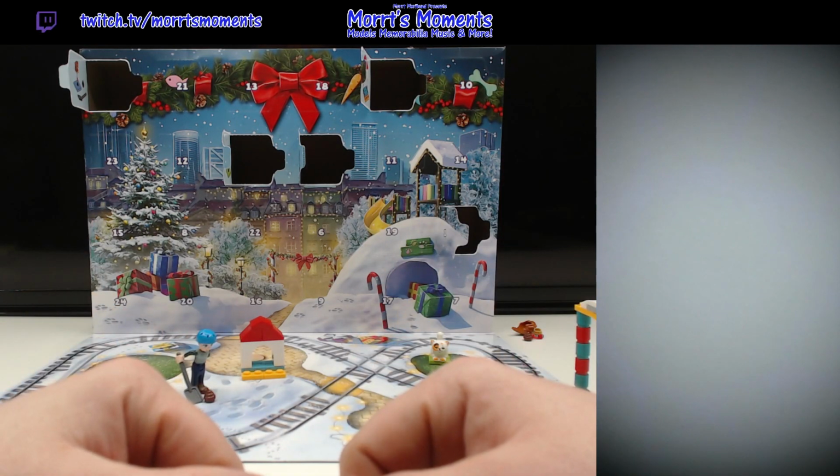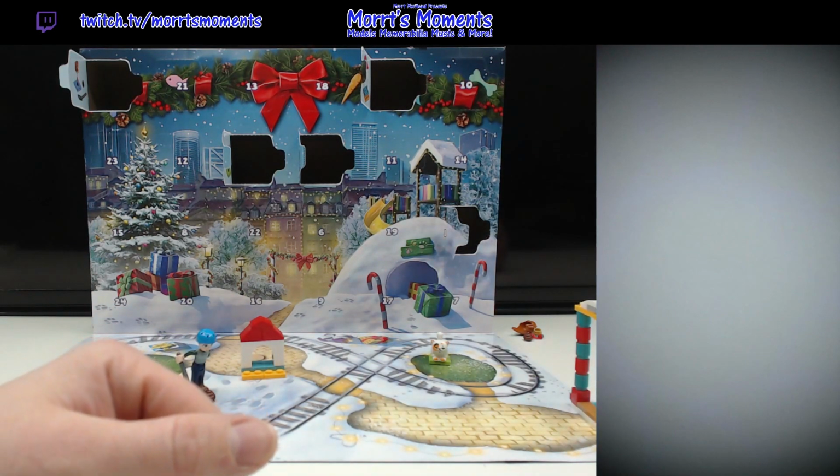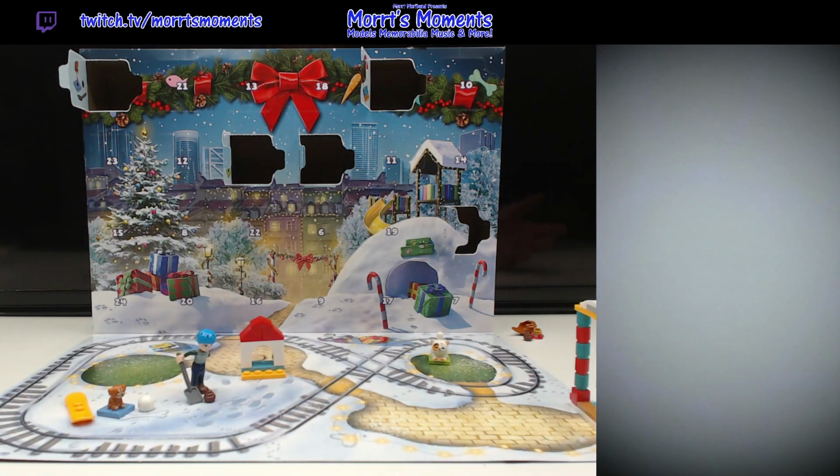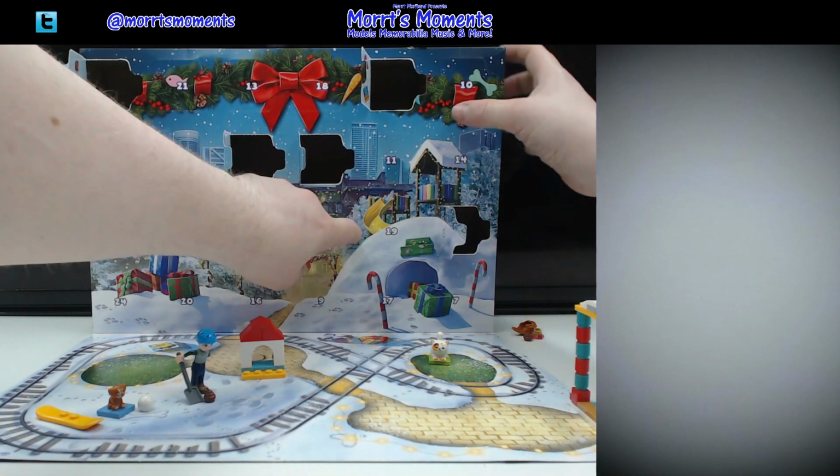But for day 5, we got this nice little cat. I liked the cat. We've had a decent run-up so far. Even the mini doll came with a snowboard, which is always nice to have, an extra snowboard, and a really good piece of hair. So let's see what's in day 6.